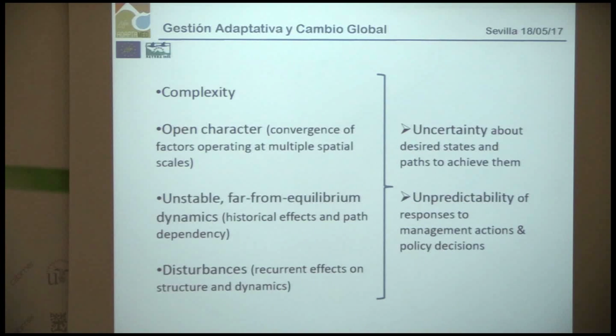And the reason for this is especially strong on ecosystems because they are complex and they are open. When they are open, it means that when you analyze a problem in Doñana National Park, you have, for example, species which have from very local to very broad distributions interacting in that spot, which means that the forces affecting your system go from local to regional scales. They are unstable and far from equilibrium, so very often the dynamics you have have a very strong historical effect on your actions, and there are disturbances that you can never plan for.